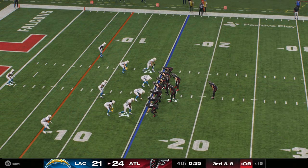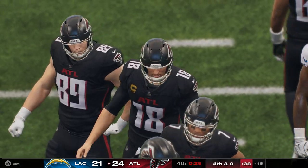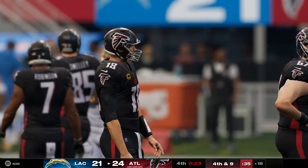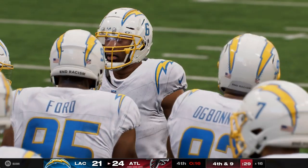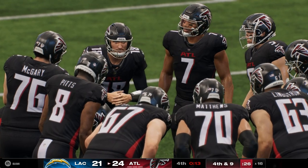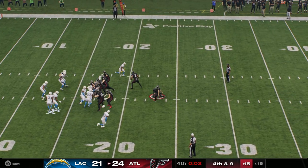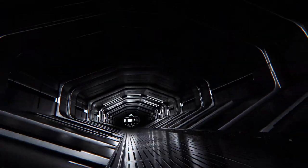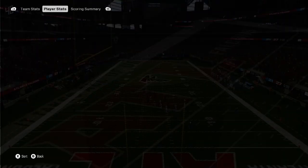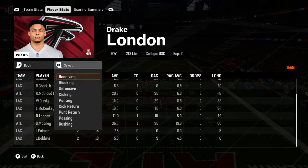We're going to try to pick this up on 3rd and 8. Victory formation here as he's down 2 and 8. They use a little home cooking here. They play a complete football game. They're going to send their fans home quite happy.